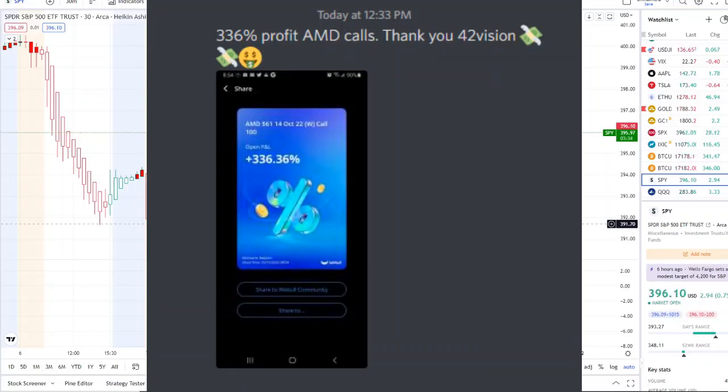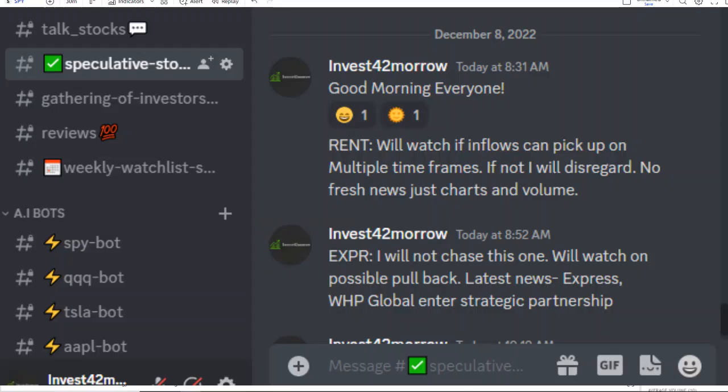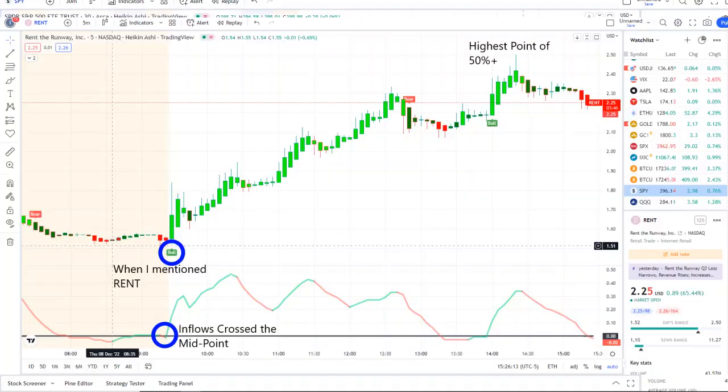So the first home run was from our Apple bot. Our Apple bot sent out a bull indicator at 10 a.m. From that moment forward, the inflows crossed the midpoint to the upside. Full strength there on 42 vision, and call options went up 100% plus within an hour, guys. Our second home run was RENT. We caught this one in the pre-market sitting sideways. We were looking for inflows to pick up. Got that bull indicator. Full strength there on 42 vision, and hit a highest point of 50% plus, guys.